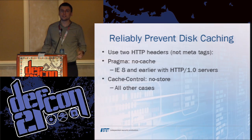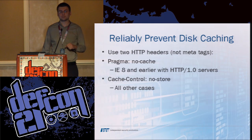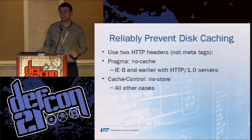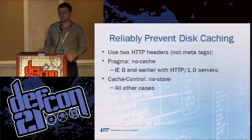Pragma no-cache is the old non-standard header that goes all the way back to the mid-90s when SSL was first introduced. And you need to pass that header due to a special case with Internet Explorer 8 and earlier when the server is speaking HTTP 1.0 as opposed to 1.1. That sounds like a little edge case, but I'll get to that in a little bit. For all other cases, including IE9 and later, Cache-Control no-store is what's in the HTTP standard, specifically for this purpose. They talk about preventing information from being revealed on backup tapes, which is the same concept.